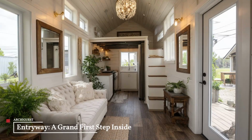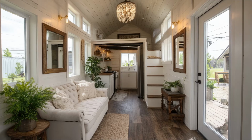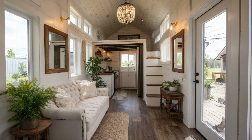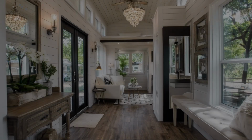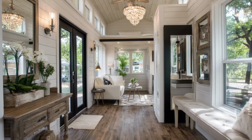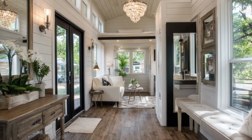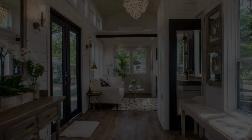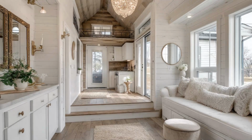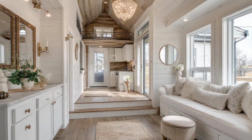Crossing the threshold, you're welcomed by an entryway that feels far more generous than you'd expect in a tiny home. Tall ceilings immediately open up the space, while a crystal-style light fixture adds elegance. The entryway flows seamlessly into the living area, with carefully placed mirrors that bounce light and expand the visual field. It's a warm yet sophisticated welcome, reminiscent of a mansion foyer, just perfectly proportioned for this scaled-down masterpiece.